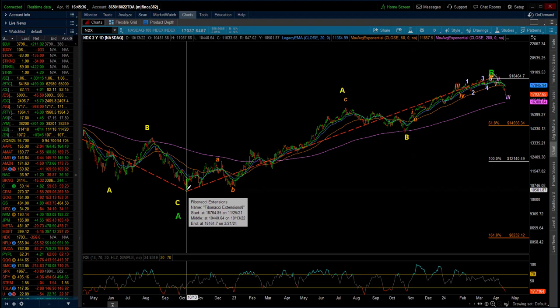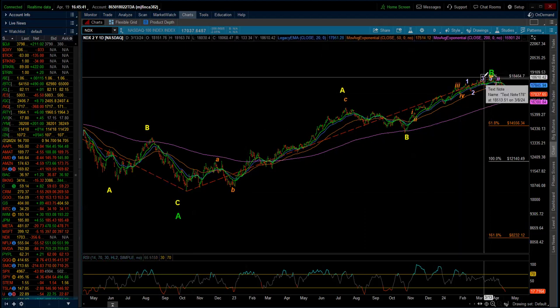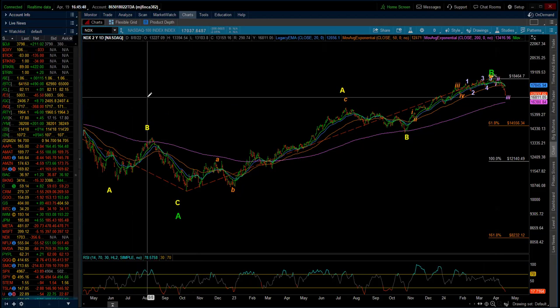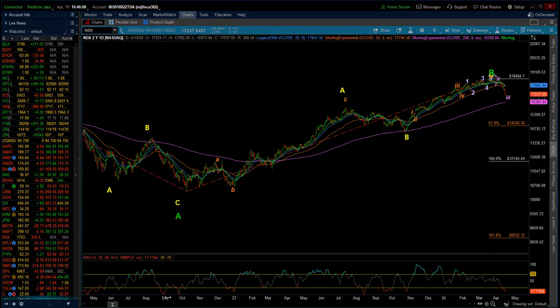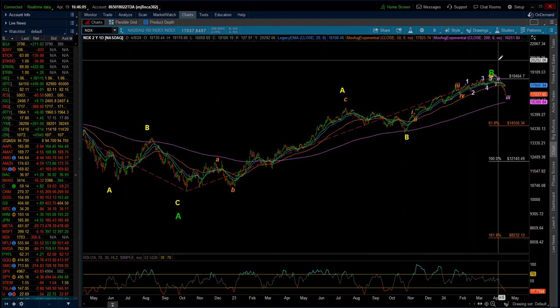How far below? Well, we go back and take a look at the fact that we had an irregular B wave. The market did produce several times new all-time highs above what we saw in January of 2022, when the market basically finished up at 16,000, I believe it was 848. I'd have to go back and look. But in any case, there are those instances where we have an irregular B wave. And this is one of them.